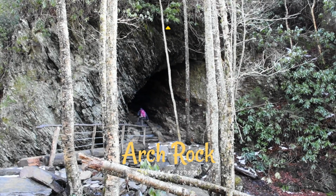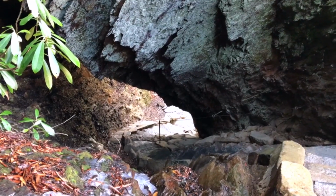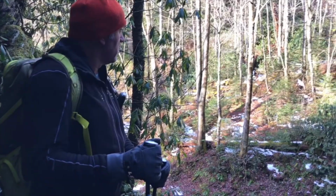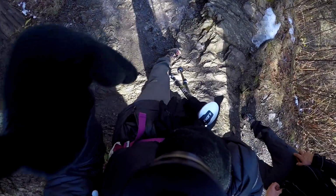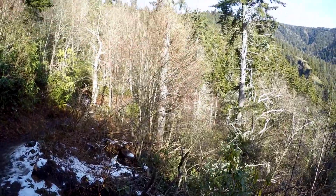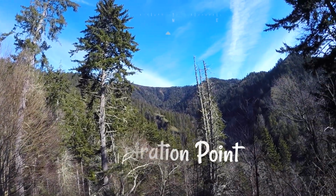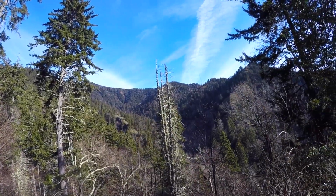It was obvious we made it to the first prominent landmark when we reached Arc Rock. And as you can see, there are several steps we had to climb up and go under the arc before we could exit at the top. It's a nice place to stop for a quick rest and take in the view. Exhausted.